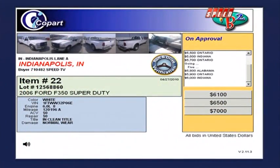This one's in Indianapolis. It's a 2006 Ford F350 Super Duty, normal wear, clean title. We see the bidding is already going fast and furious on this one. Alabama, Ontario, Indiana, they're all going for it. But we need to wrap it up for right now. It's time for a break.